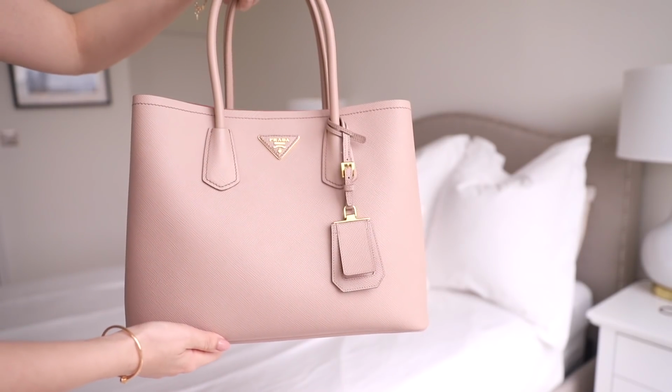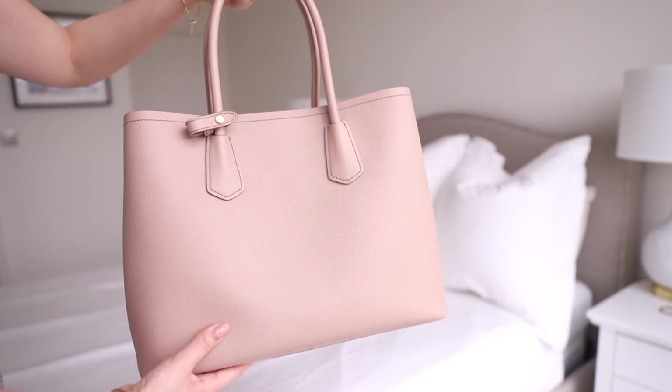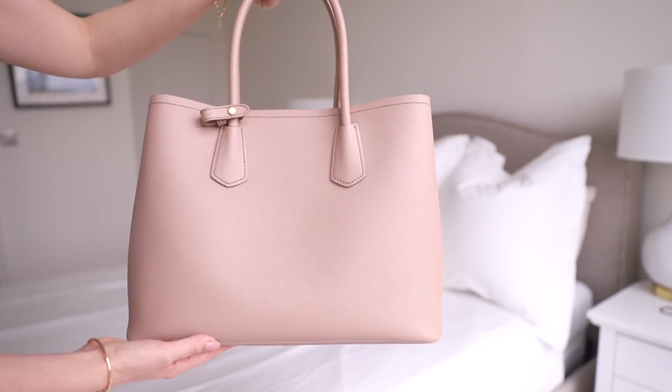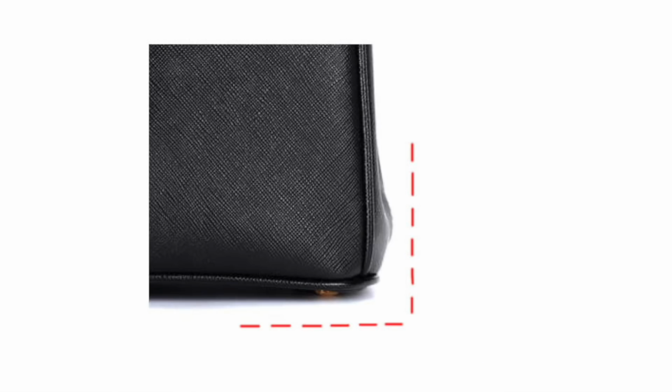But even though I've had quite good experiences with this particular Prada bag, I have owned other styles in Prada which have also been Saffiano leather, and they've not worn very well at all. And it's usually when a bag has very, very strong edges and sharp corners that I begin to see wear very quickly on the corners and edges. So that is definitely something to keep in mind. Even though it is known for being quite robust leather, there are always exceptions.